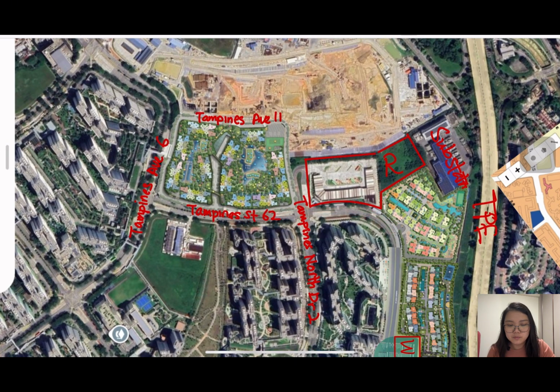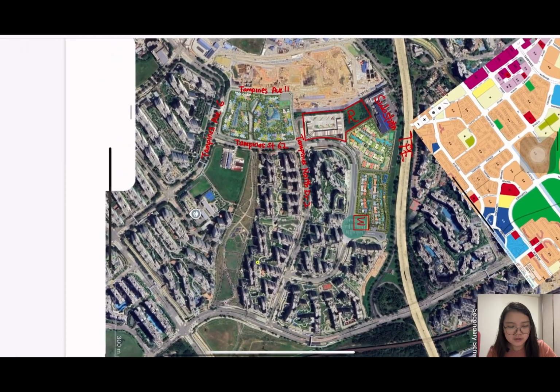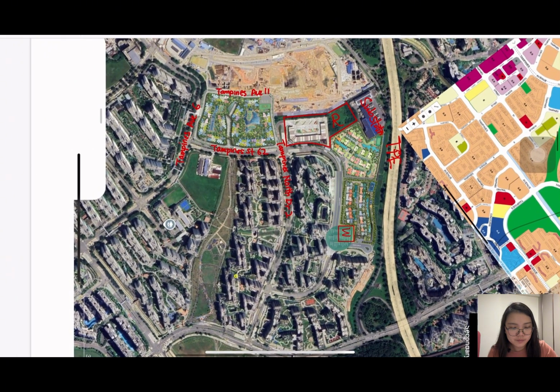Okay, so behind the Orel EC, this one is the substation. It's already there, it's already built up. Okay, and this is the TPE Expressway. So right next to Orel EC, this is the Tenet EC, T-E-N-E-T. I don't know how to pronounce it. Okay, so right now you are looking at the overview here.